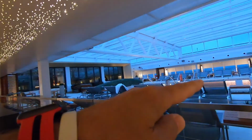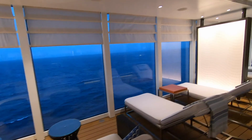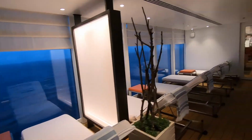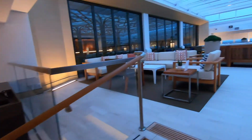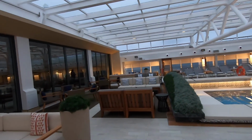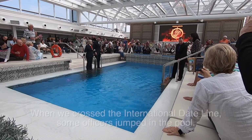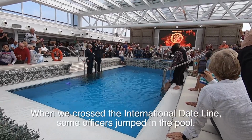It's the same on the other side. We're on the port side right now. So this is the pool area. And we'll walk up. They had a big ceremony here yesterday for crossing the date line. 1, 2, 3.